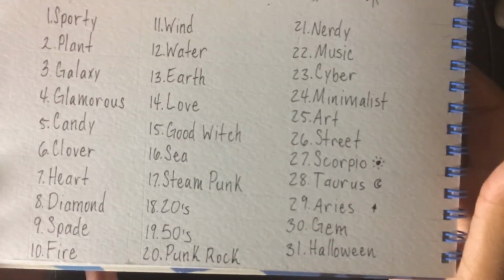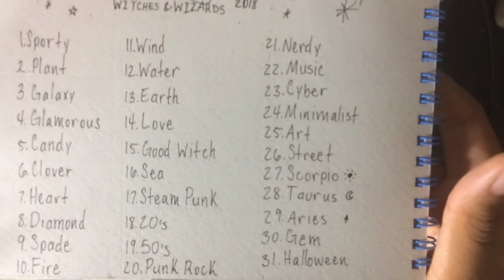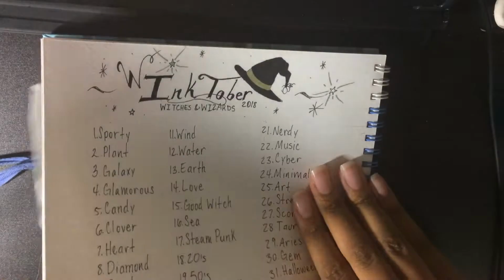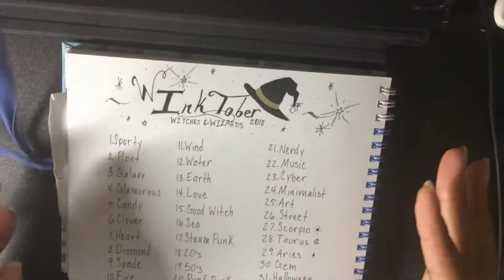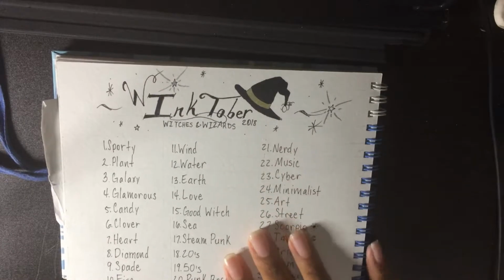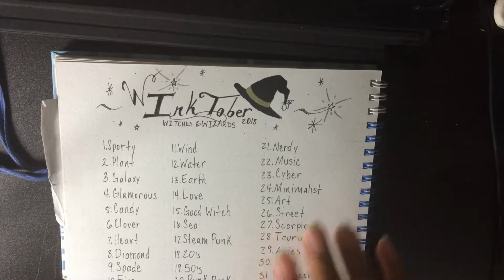You can go on my Instagram if you want a better look. I just came up with this list. This is the original list. This is the Instagram list anyway. So, yeah, I think I'll start with the supplies and see where I go from there.